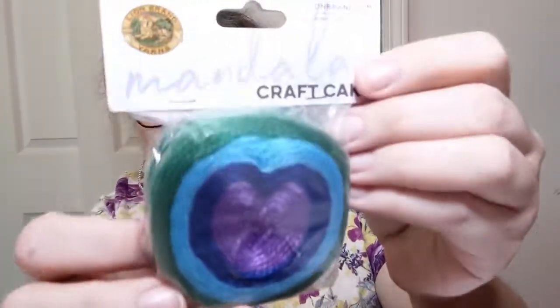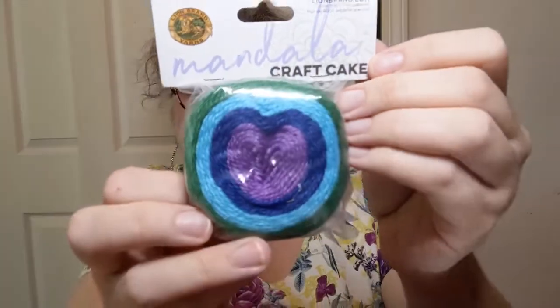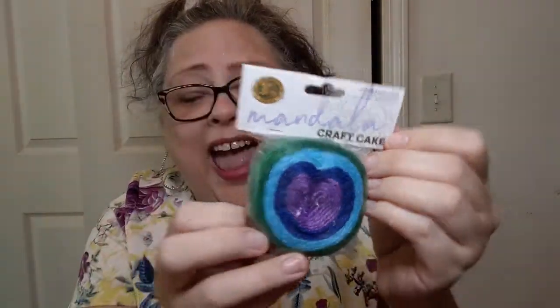And the final yarny thing that I got, I don't know, it may go in a giveaway, it may stay with me. But they had one left, so I got it. And this is it. Oh my gosh, isn't that the cutest little cake ever! The mandala craft cake. And does it even have a color name on this one? I don't know. Under the Sea is the color name of this.